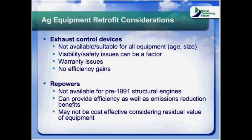In many cases, the engine manufacturer or the equipment manufacturer will not warranty an exhaust control device that is added on afterwards, and in some cases, they will not honor a warranty for some of the safety features of the vehicle if an exhaust control device is installed. The other point I should mention is that with an exhaust control device, there are no efficiency benefits gained. It does make a significant improvement in emissions reductions, and in fact, with some of these devices, you can get anywhere from 20 to 90% reduction in particulate matter. However, it does not provide any fuel economy gains at all.